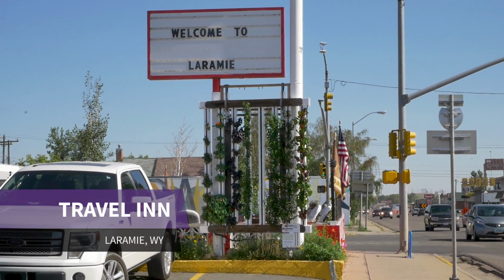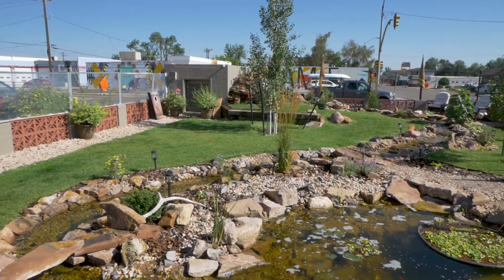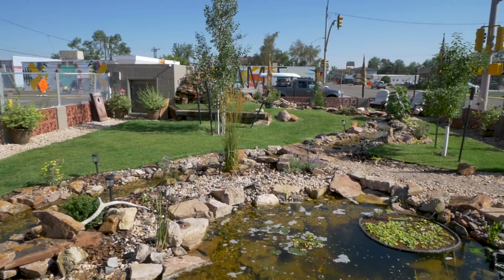I'm Zack Kingsley. I'm the owner of the Travel Inn here in Laramie, Wyoming. We're a 30-room unit located downtown, and we've been here for going on 52 years now. In April, we started tearing out our old pool. It wasn't getting used very often considering it's in Wyoming, and we only have about a 2-month window where we can actually use a pool without spending a lot of money on gas.